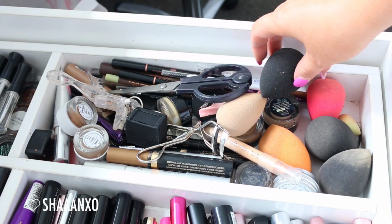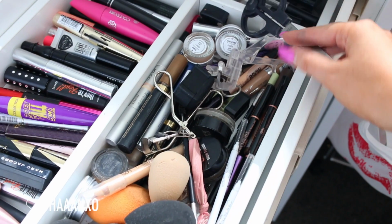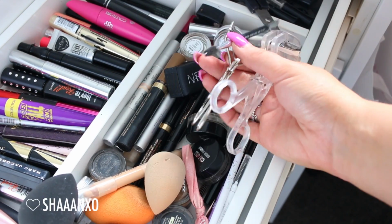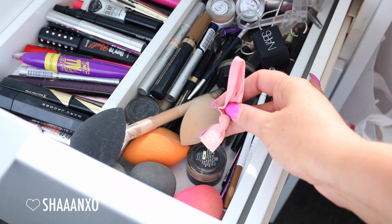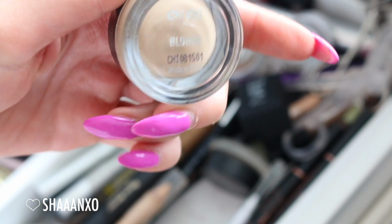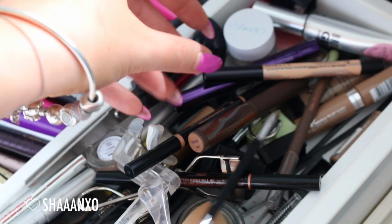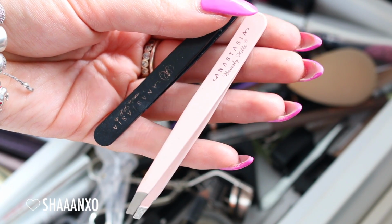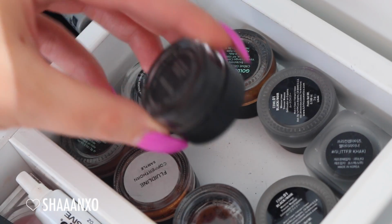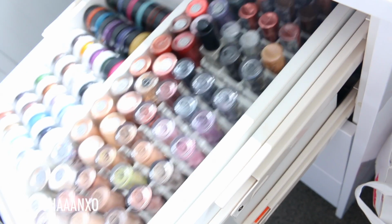Over on the opposite side I have some beauty blenders, sponges, scissors, a bunch of stuff like eyelash curlers, and then little knickknacks, hair ties, and then the rest of it's all brow products. Oh wait, lip balm too. But yeah, heaps of brow products, so pomades, liners, like pencils, mascaras, just all of it. My favorite eyebrow brush by XO Beauty, tweezers, just all of that. And then in the back are just gel eyeliners that I use often and eyelash glue. And then the rest of my gel eyeliners are up the top at the back there.